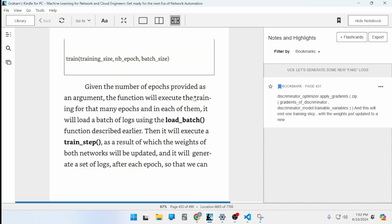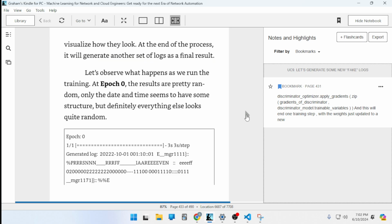Given the number of epochs provided as an argument, the function will execute the training for that many epochs, and in each of them, it will load a batch of logs using the load_batch function described earlier. Then it will execute a train_step as a result of which the weights of both networks will be updated, and it will generate a set of logs after each epoch so that we can visualize how they look. At the end of the process, it will generate another set of logs as a final result. Let's observe what happens as we run the training.